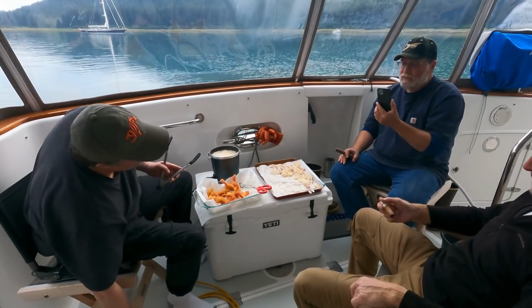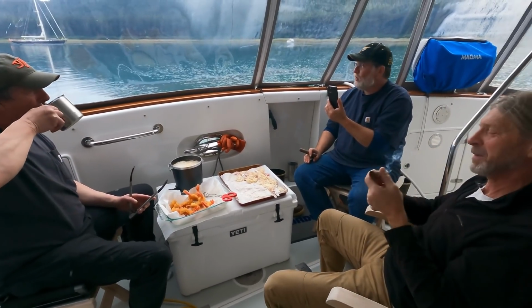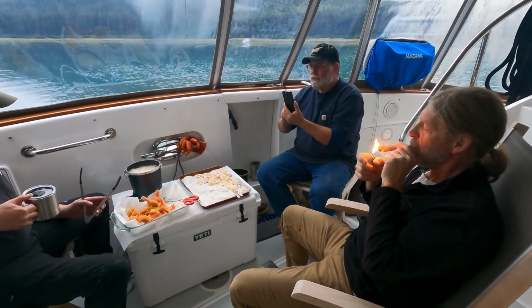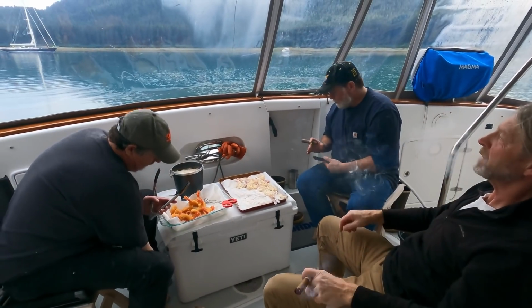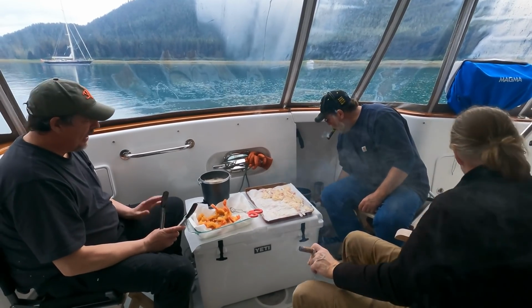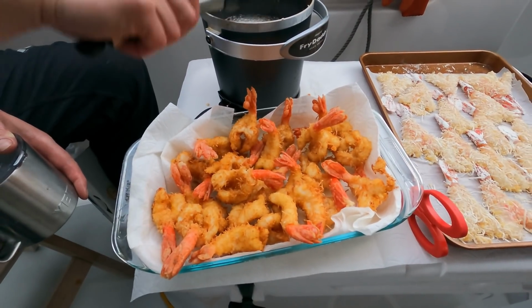Back deck, smoking area, having a toddy. Worker. Beautiful day. Caught a few halibut. Got 10 gallons of shrimp. They brought back another 5-gallon bucket on their second run, and they had to clean those before dinner as well. These guys have energy. Look at that. It's awesome.